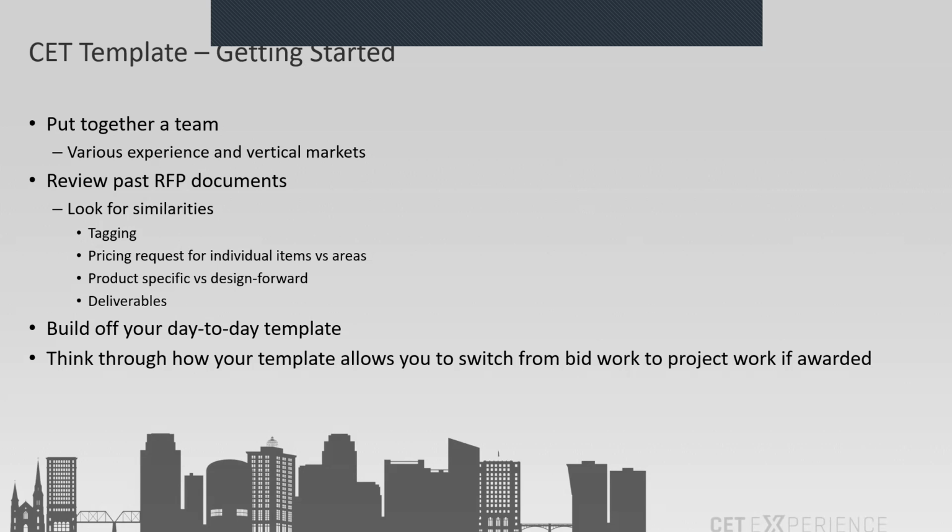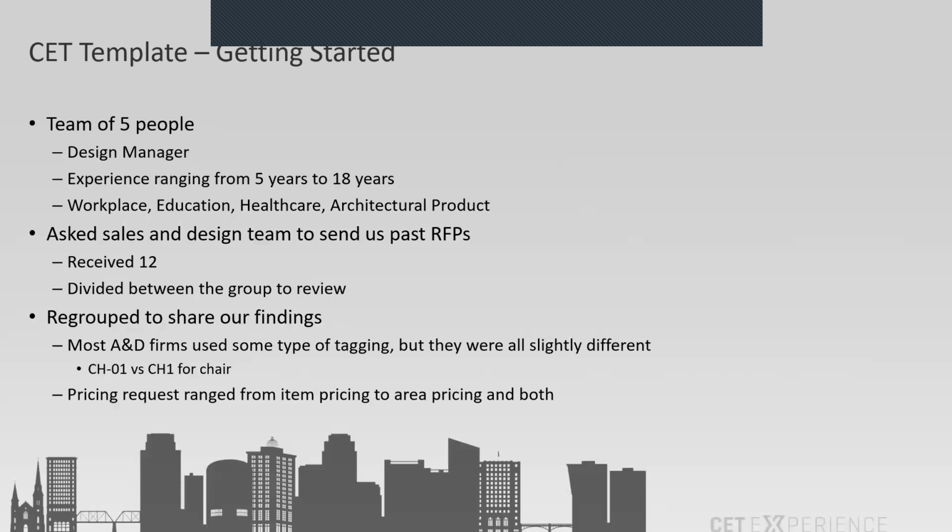If you have a base template you use for day-to-day, this would be a great starting point. And then also think through how your template supports transitioning from bid work to project work without a bunch of rework if you are awarded the project.